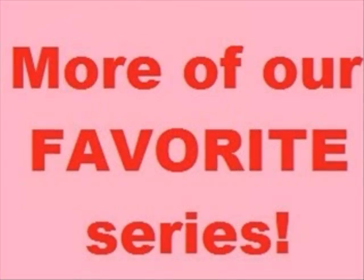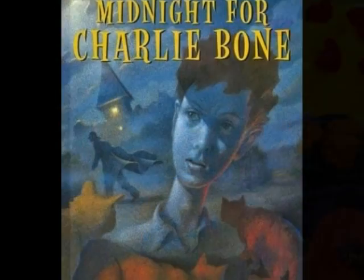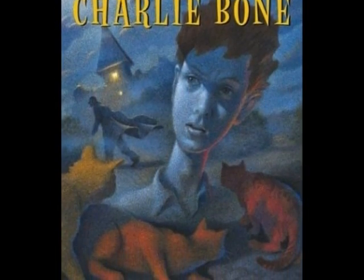Those are just some of the many informational/nonfiction titles that will be in the library this year. Of course, I couldn't leave out our chapter books and picture books. We ordered more from the series Charlie Bone.